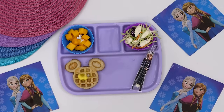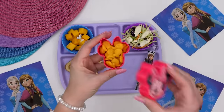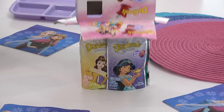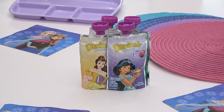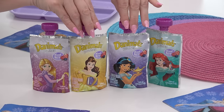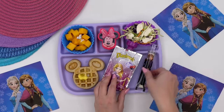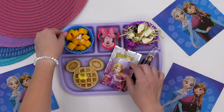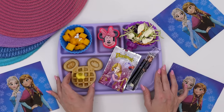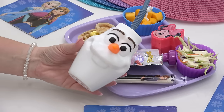Now for her crackers, Lily actually picked out goldfish crackers. For something sweet, Lily was able to find these Disney Princess yogurt pouches. And you guys, fun tip, you can actually freeze these overnight and then stick them in your kids' lunchbox in the morning. And then by lunchtime, they should be thawed, but still be nice and cold. And now lastly, for Lily's drink, she's just having water, but I'm gonna add it to this really cute Olaf sipper.